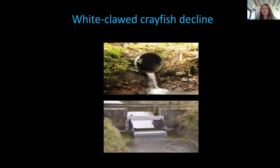Now the problems, why have they declined? Well, it's the usual suspects. We've had habitat fragmentation, water pollution. We kind of call them the corals of the freshwater world. They're susceptible to things like nitrates, high phosphates, but also habitat fragmentation has been a problem where we've had weirs and barriers and populations have become really small and isolated.